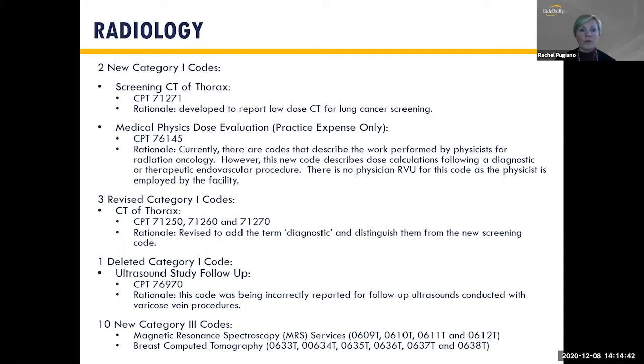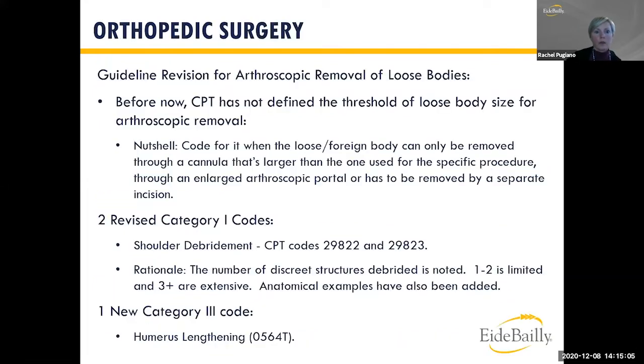And there's quite a few new category 3 codes in radiology, but they're really related to just 2 sections. MRS, which is magnetic resonance spectroscopy services, and then breast computed tomography. So there's a list of codes there for those 2 areas. So on to orthopedic surgery.